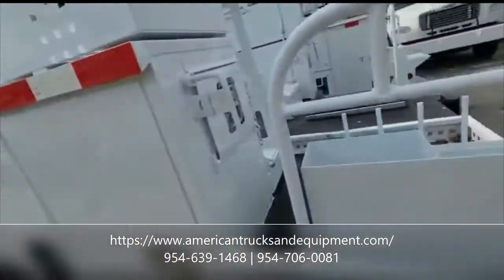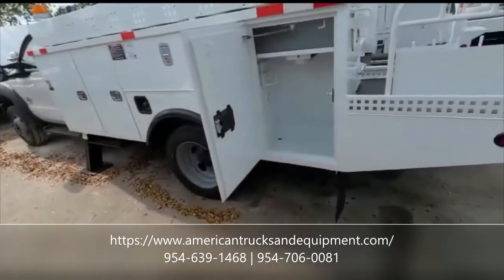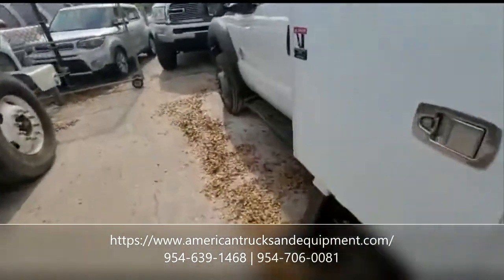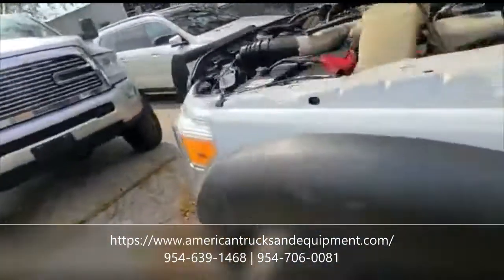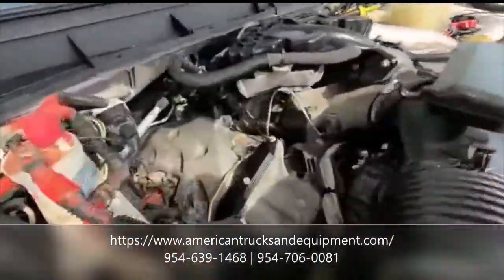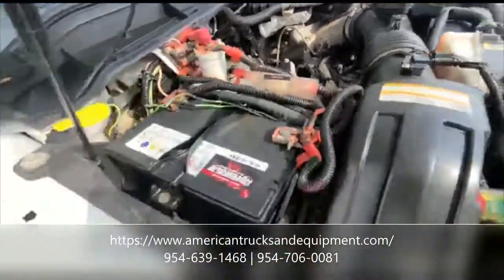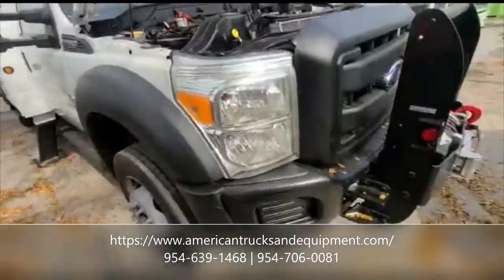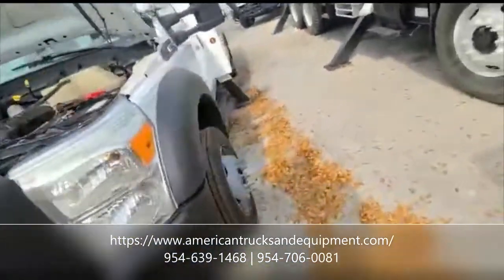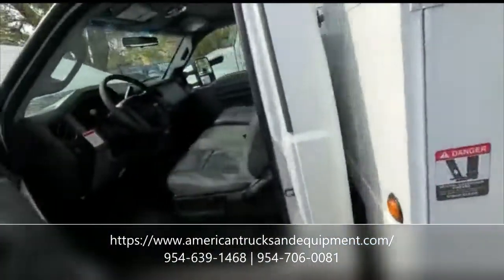Again, it's our 2012 Ford F-550, 6.7 liter turbo diesel. Motor was just serviced. Take a look at the motor here. It is in excellent condition cosmetically and mechanically.